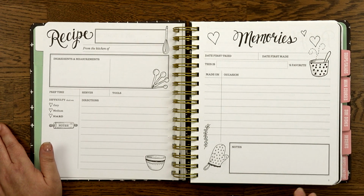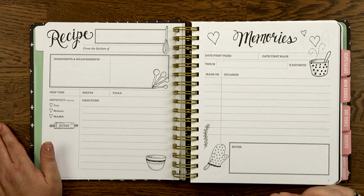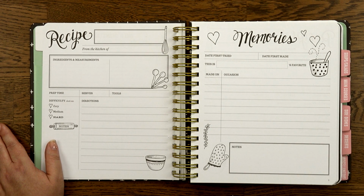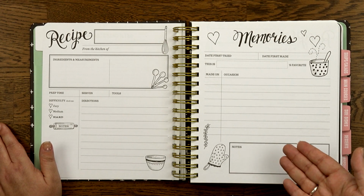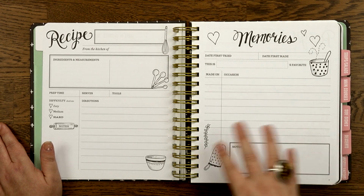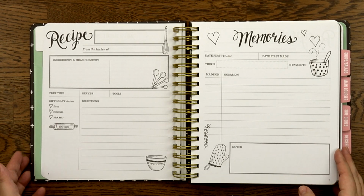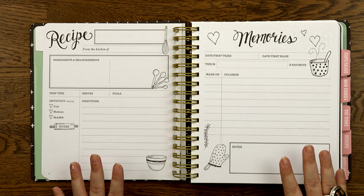I can think of so many different special dishes that I wish I had had this back then, because there are things I've made for very special reasons and they're special to me. Now I'm sitting here wondering if I can remember what some of those awesome recipes were that I made. And now I will be able to record them because they are so significant, so amazing, something I want to repeat over and over, that they are worth putting in here.